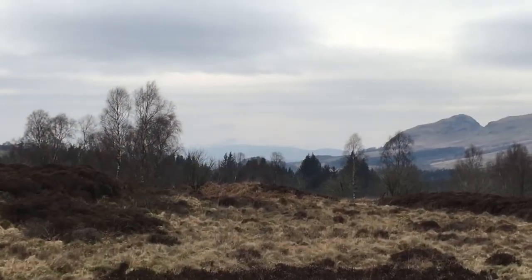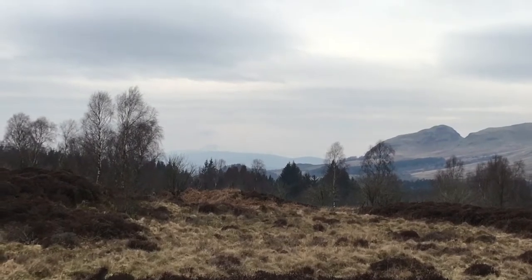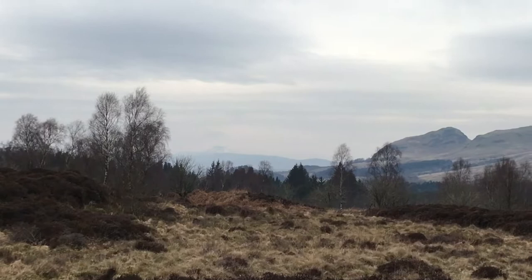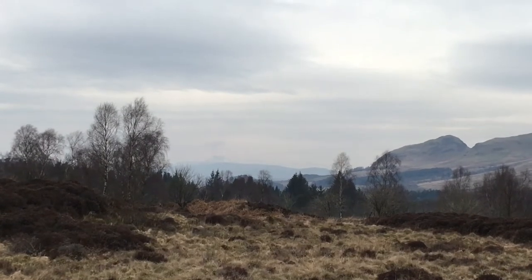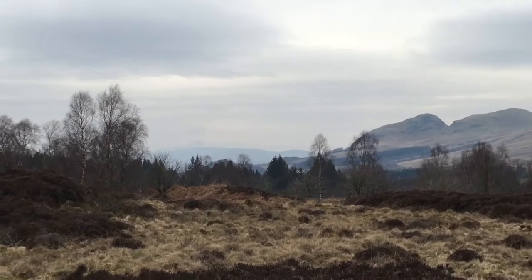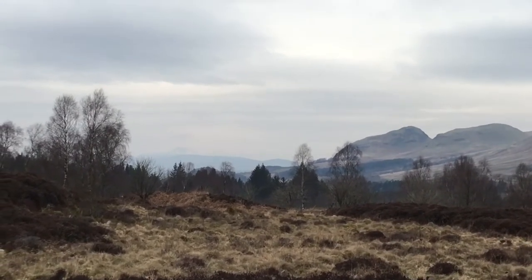I'm not too sure we can quite make this out in the video, but it's just in the far distance. I'm sure that's Ben Lomond. I'm sure you can see one of the shoulders. So, yeah. We're not that far from the Trossachs.